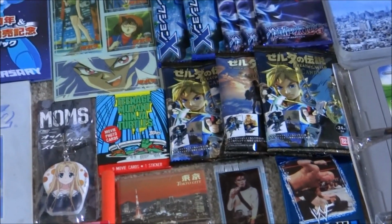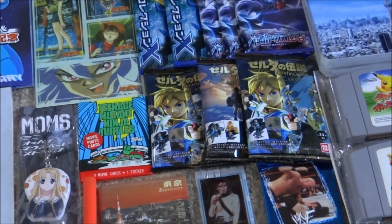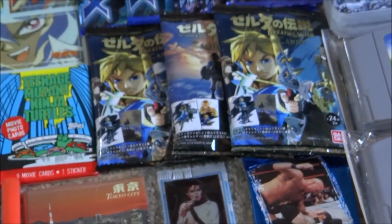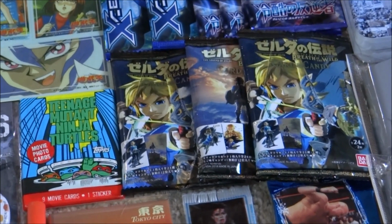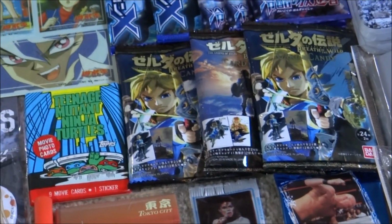These are new out there because they said new on the box. These are some Legend of Zelda Breath of the Wild candy and trading cards, I think. I picked up 3 of these, so I'm going to give a couple of these away as gifts and keep one for myself. When I do the opening of the anime souvenir bag, I might actually open this on camera so we can have a little look inside.